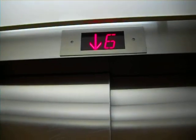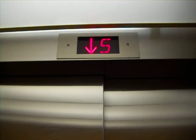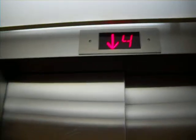Originally a Marshall, but then was modded by Otis probably in the early 90s, and then just recently Eastern Elevator, but we're stopping.